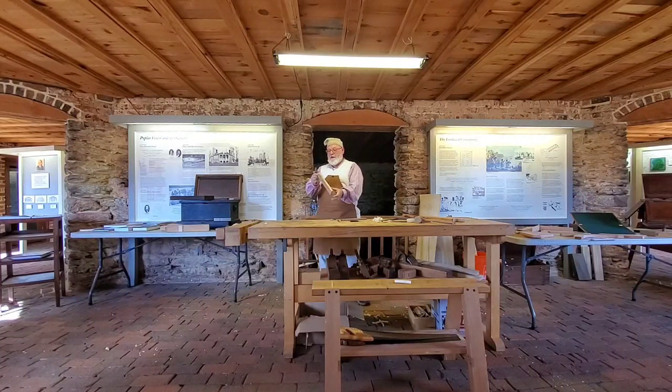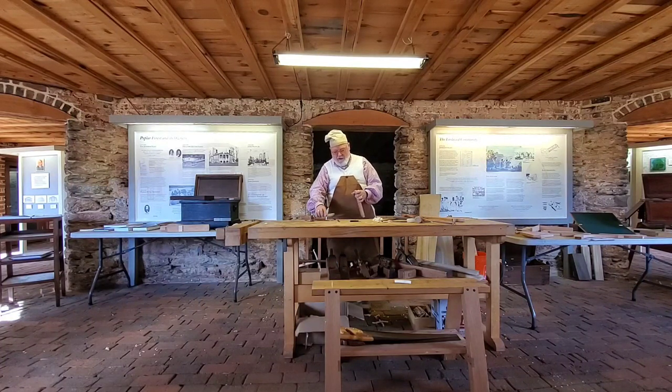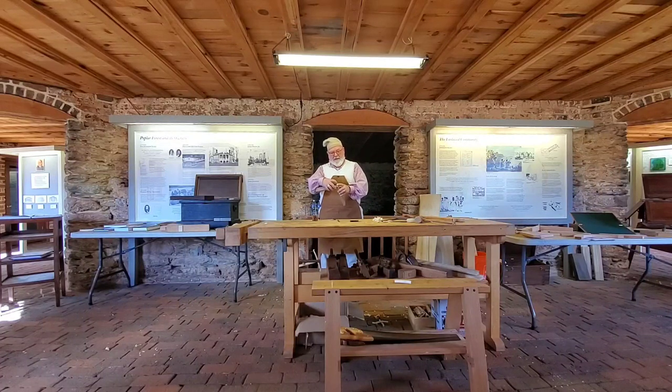So if I'm going to be laying this out, I'm going to do this on the other side. I need to set this to determine the amount of material that I'm leaving behind. And I would transfer that over to this face. Take the mating piece and decide how far in it's going to go, which is this measurement here. And you would transfer that to this piece. So now you know how far it goes in by setting that.